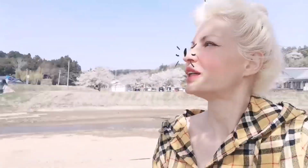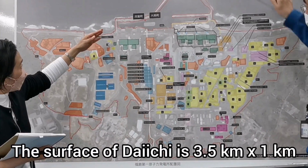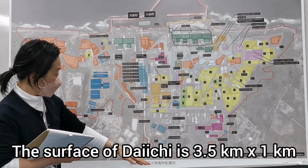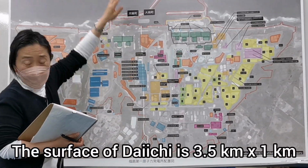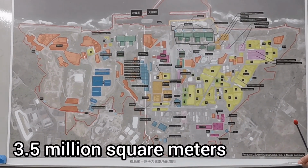400 sakura trees are scattered inside the Fukushima Daiichi nuclear plant and in bloom, just like here. So actually this area is full of cherry blossoms everywhere. North and south, 3.5 kilometers, and 1 kilometer east and west. East is the Pacific Ocean here. It's 3.5 million square meters.